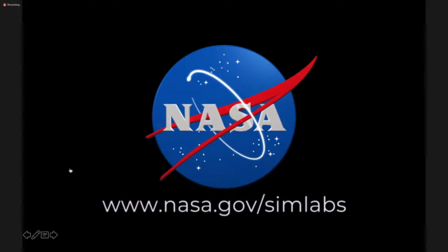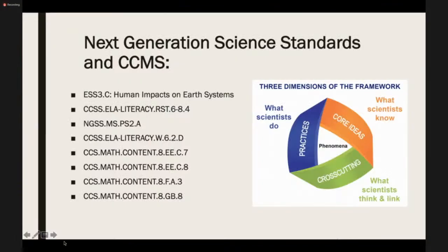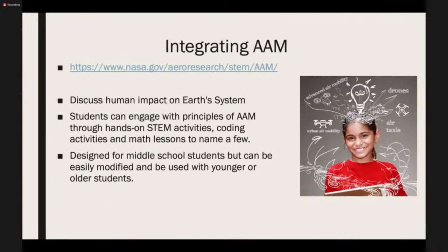Everything that NASA does is actually aligned. All the activities that are planned and shared are aligned to Next Generation Science Standards. You'll see here that there's also Common Core math standards as well. And it's just a list of all the standards that are aligned. Go ahead and go to the next slide, Monica, please. Thank you.